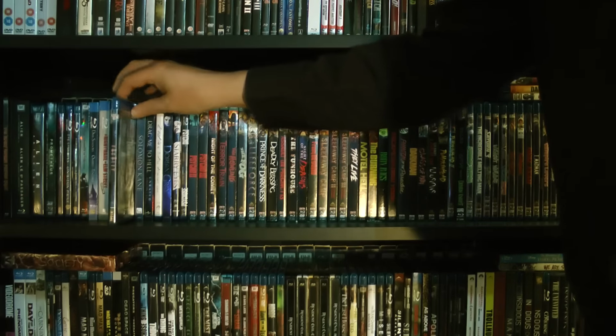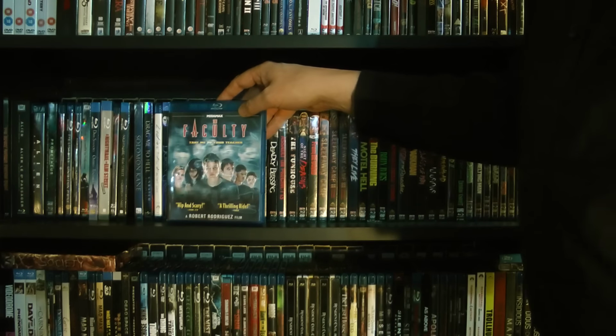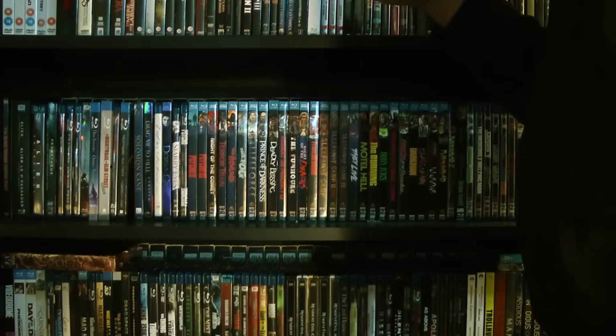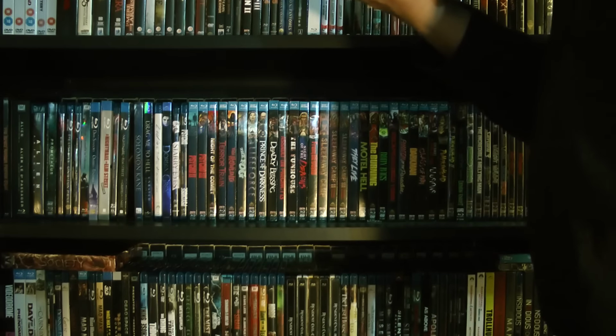Then we got The Faculty, which I actually still have yet to watch. Gotta check this one out. Directed by Robert Rodriguez, actually, and quite a good cast of, at the time, up-and-coming young actors, many of whom have gone on to even bigger and better things.